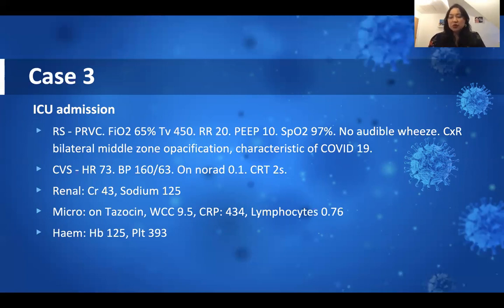Hemodynamically, she was supported with a little bit of noradrenaline. Renal function was fine. She was covered with Tazocin, high CRP, and she was lymphopenic. Hb and platelets were fine.